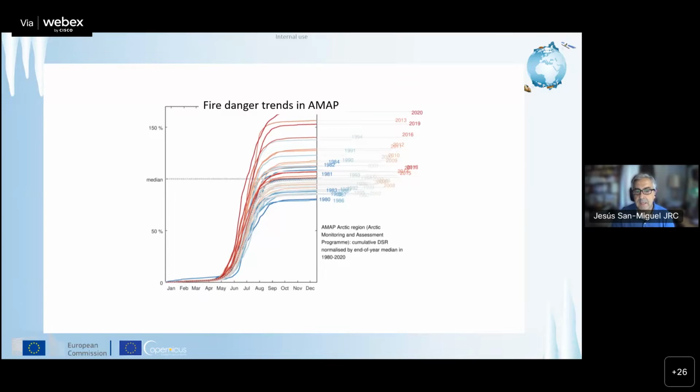What you can see in this type of analysis is interesting because it is information coming from 1980 until 2021. In fact, 2022 is not in this graph, but it has been computed in the meantime, during the last week. And 2022 is the year with the highest daily severity rating in all the range of time for which analysis are available.